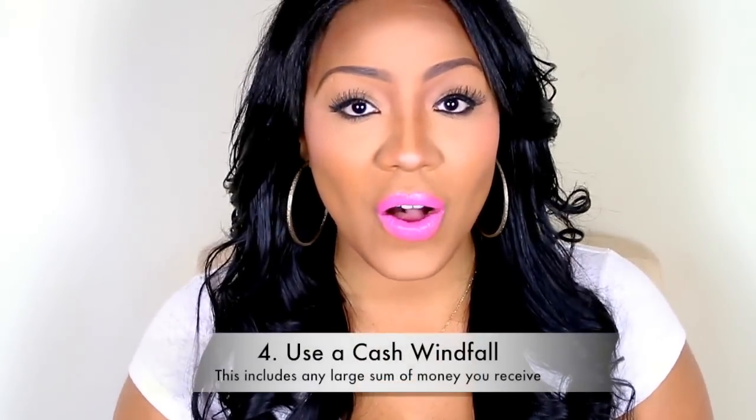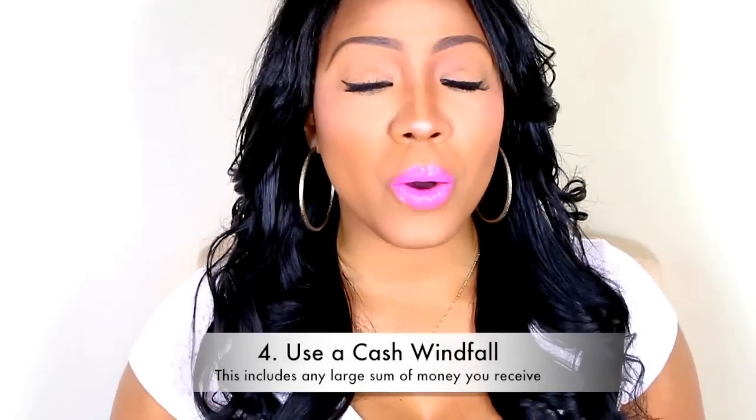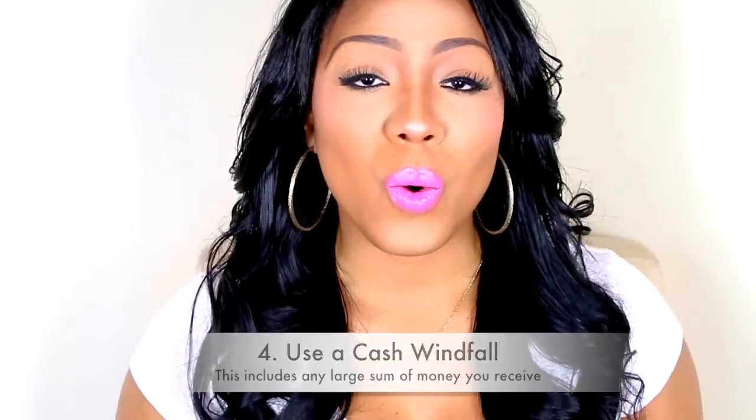The fourth tip is to use a cash windfall. A cash windfall is any large sum of money. So if you happen to win the lottery, or you get an inheritance, or an insurance claim, or a settlement, or a tax refund, any large sum of money you get, you'll want to throw at least 50% of it into your student loans. This is going to take a big chunk out of your student loans.